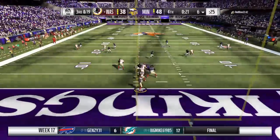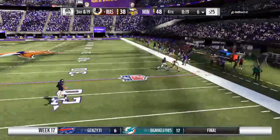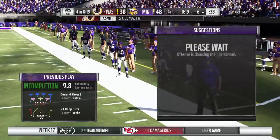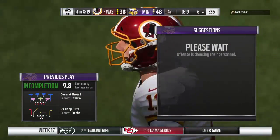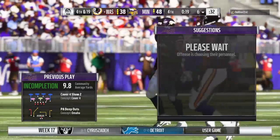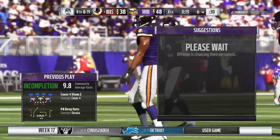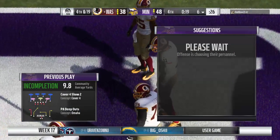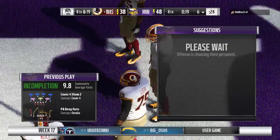Now Smith. And that one drops to the ground, incomplete. Clock stops here just inside of 20 seconds, 19 left. Well, the fans should be applauding this defense right now. It's an excellent job. They force a 3 and out, and they should be able to set up their guys with great field position, probably near midfield or better.